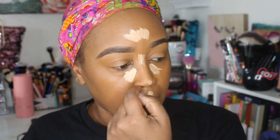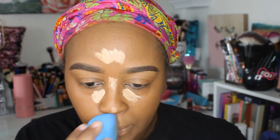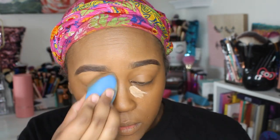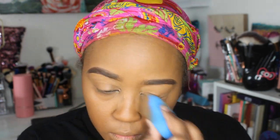Literally, this is about all I need. Okay, you want to use the sponge here, and I'm just going to use the same side, and we are going to blend this up. Okay, so that isn't too bad. I think I'm gonna add just a little bit more, not push it up any further, just a little bit, because I feel like if I add too much.